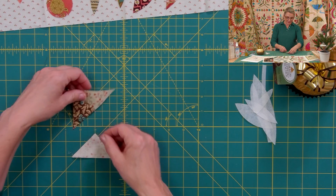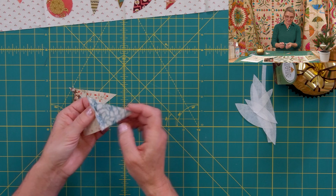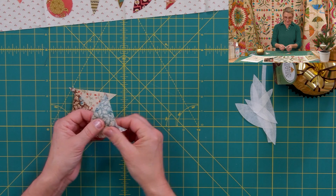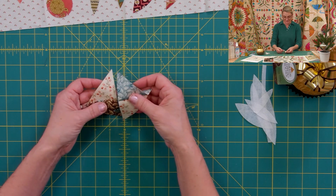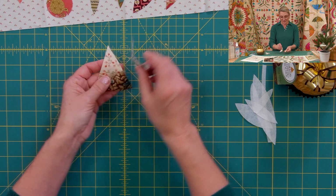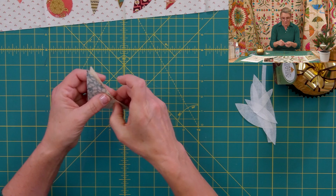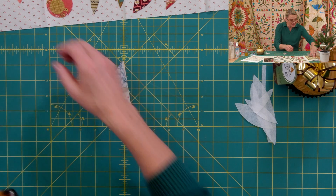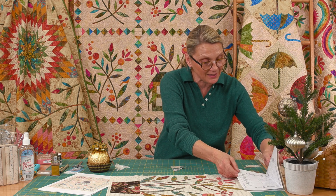So right there, I just finger pressed it. I'm gonna do the same thing on this side. Finger press it, push it towards the dark. Look at this. And speaking of finger pressing, that's so much fun. Also use a flat pressing tool. And now I'm gonna place those right sides together. They're so much fun to do, and you just have to do a few sets of them. Let me see how many sets. And in the meantime, Erin, do you have any other questions?